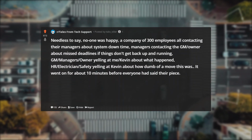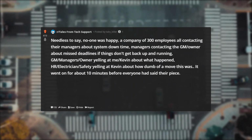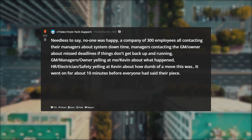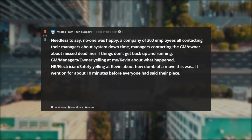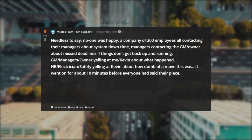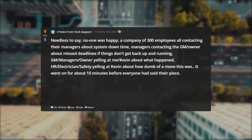A company of 300 employees all contacting their managers about system downtime, managers contacting the GM/owner about missed deadlines if things don't get back up and running, GM/manager/owner yelling at me/Kevin about what happened, HR/electrician/safety yelling at Kevin about how dumb of a move this was. It went on for about 10 minutes before everyone had said their piece.